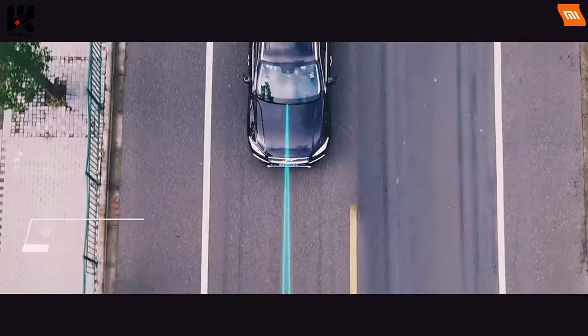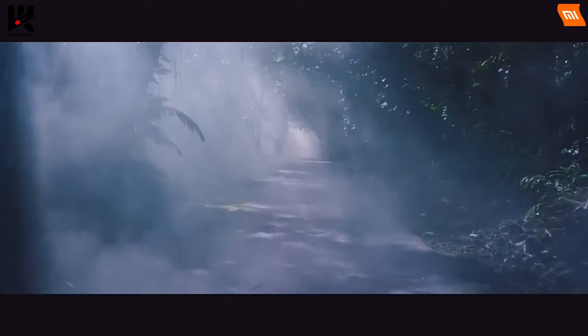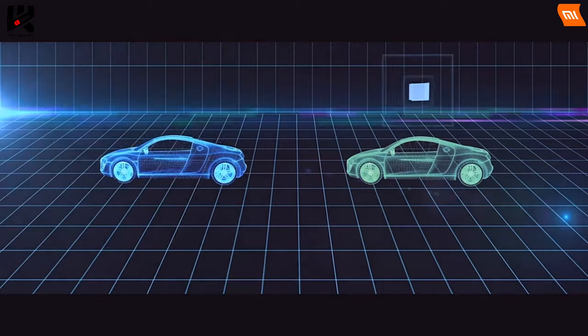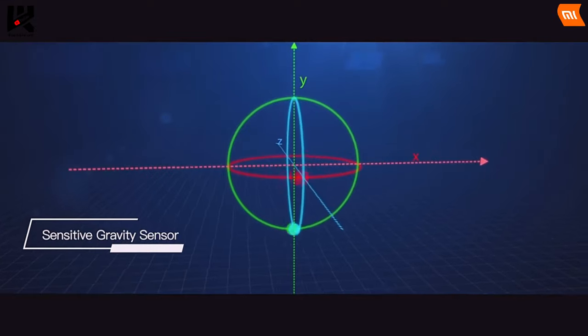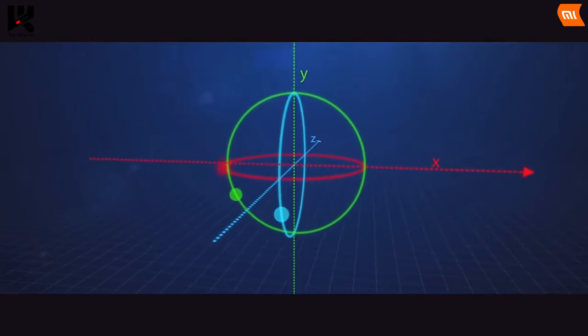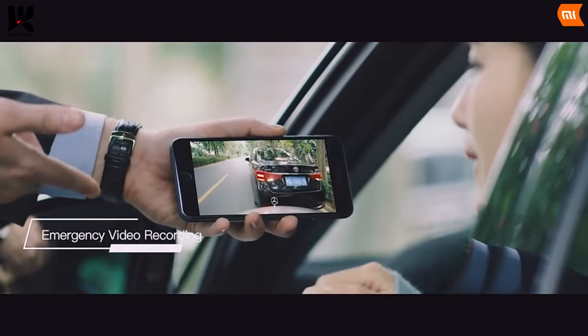Meanwhile, the 130-degree wide-angle lens covers multi-lanes, so there are endless options of views. 70Mi is also equipped with a 3-axis gravity sensor. The gravity sensor allows 70Mi to record the process of an emergency collision. The emergency video is separately saved to ensure it will not be overwritten by regular loop recording. This feature helps you provide evidence for insurance and avoid falling into cheating.